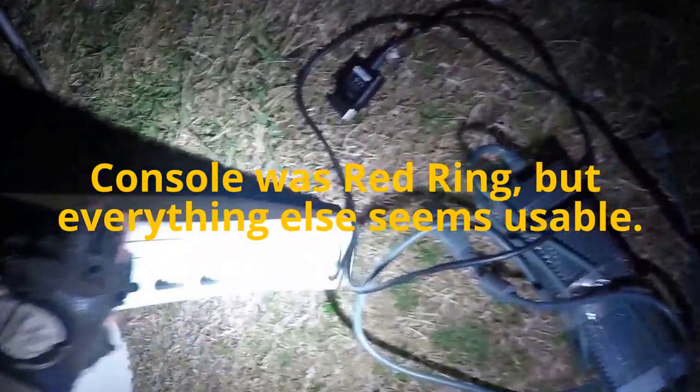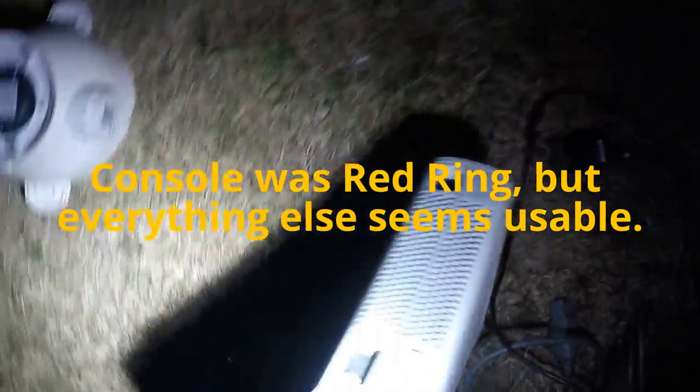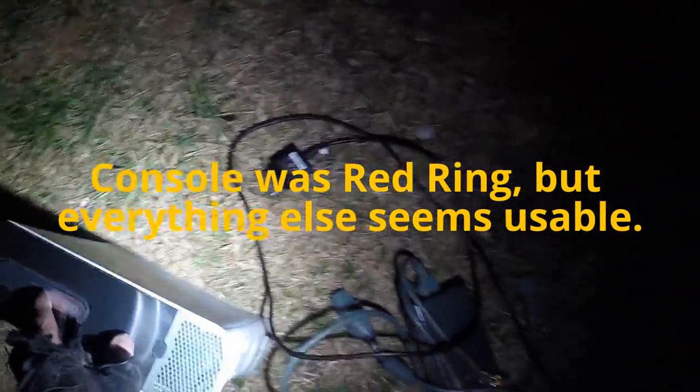Decent looking clothes down here. Oh, not bad, nothing. I'll just leave those sitting there for someone to find. So that Xbox, that's a 250 gigabyte hard drive. And I put the front back on it, and it looks like it's actually in pretty good shape. I'm thinking that one's gonna work. I'll take it home and test it.